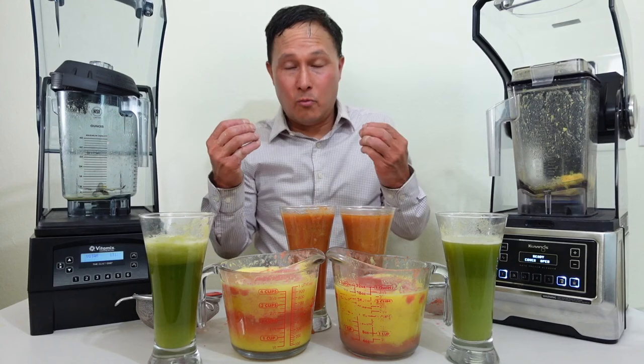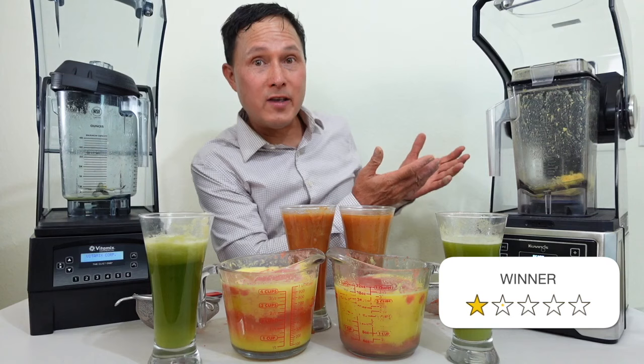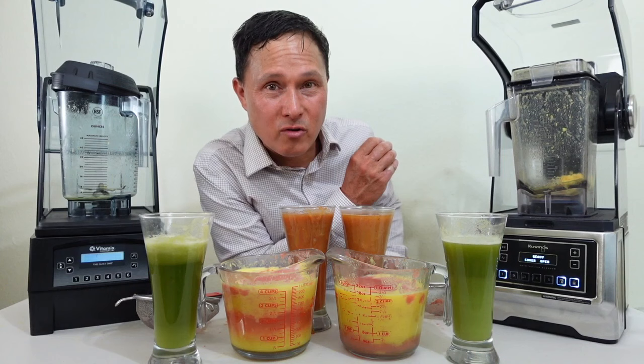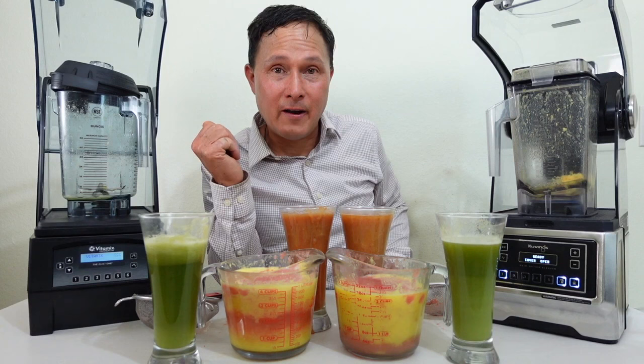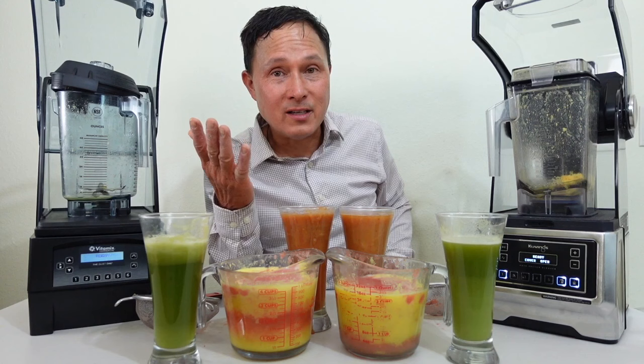when I declare the winner of this blend off comparison, the Kuvings CB1000, it is state of the art blending technology that you guys could own today to reduce the oxygenation, to reduce the foam, to have better blends, to blend up to a finer particle size than the top of the line Vitamix Quiet One can. So clearly to me, the decision is easy. You want to go with the Kuvings.